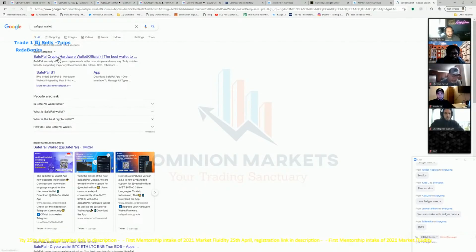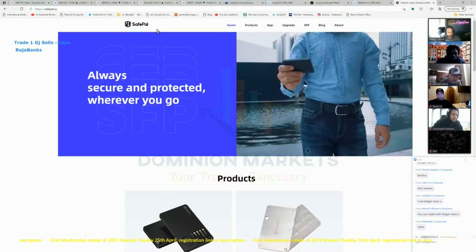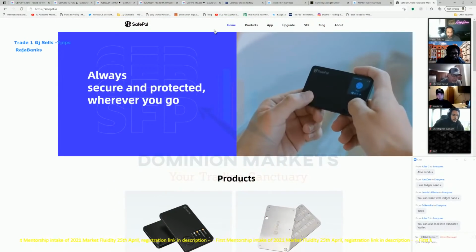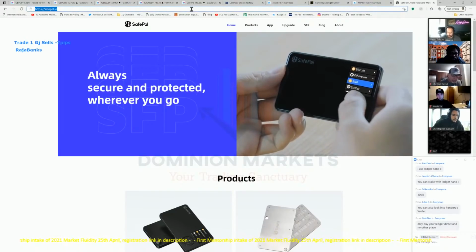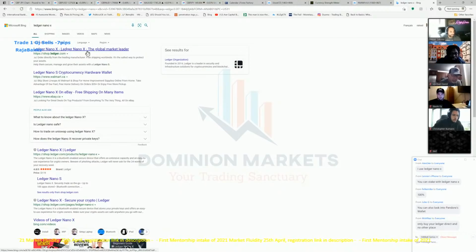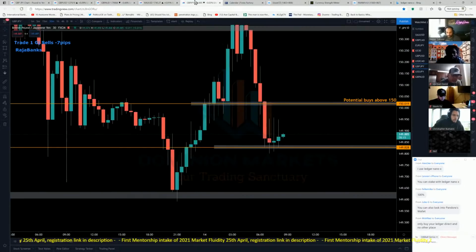Now they're on back order. That's how popular they are. So if you guys want to look at it, just do your research. That's what I did, and I said, you know what, this is a wallet for me. Ledger's good too, but I just use SafePal.